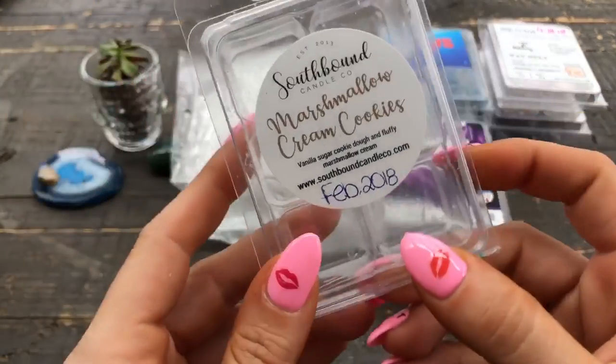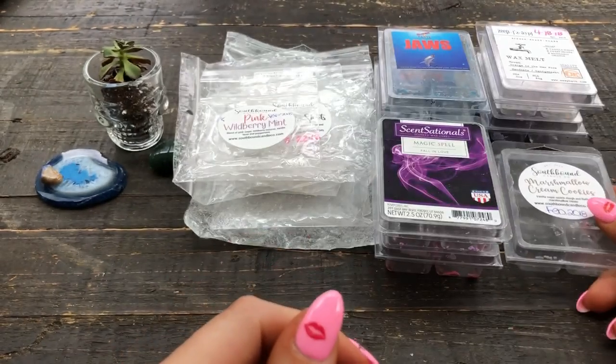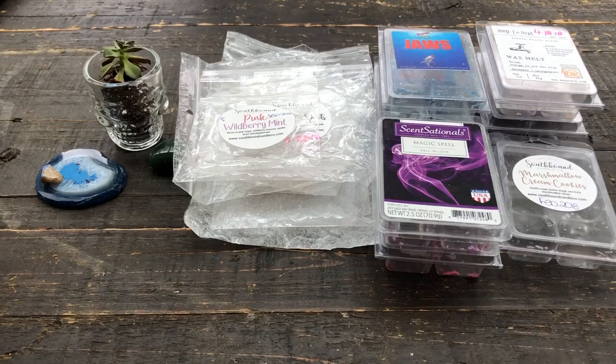And then I finished Marshmallow Cream Cookies, just a really nice indulgent vanilla that again just put me in a good mood. And that's a great throw for a basic vanilla scent. The throw was awesome on that bad boy.